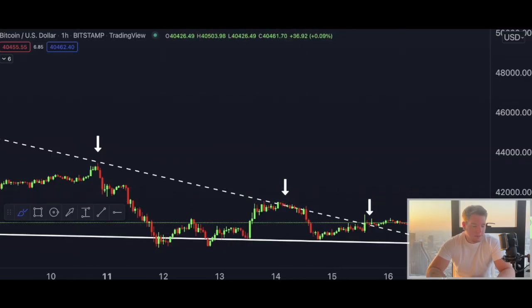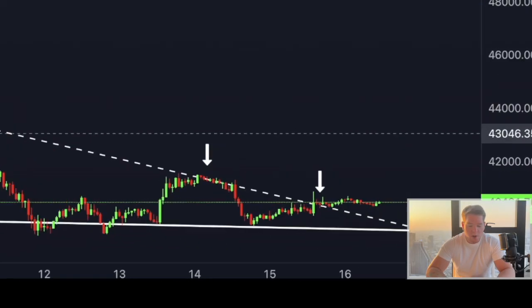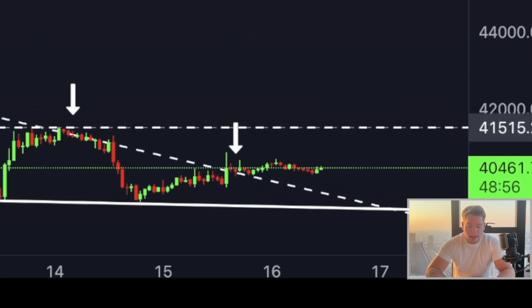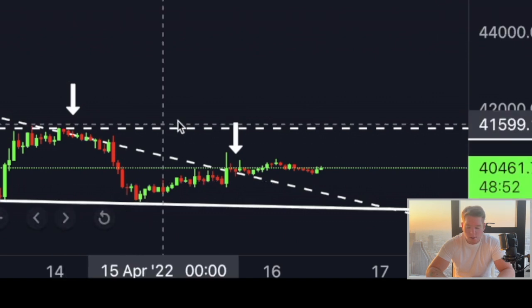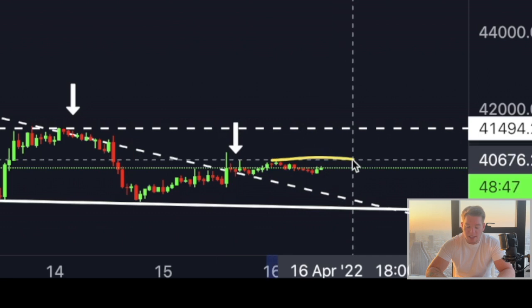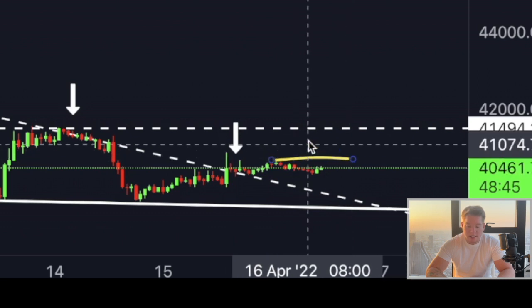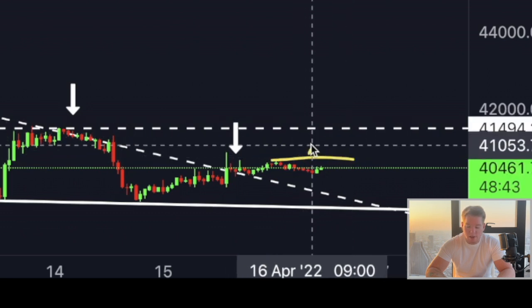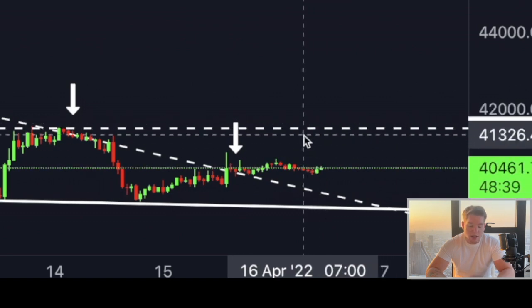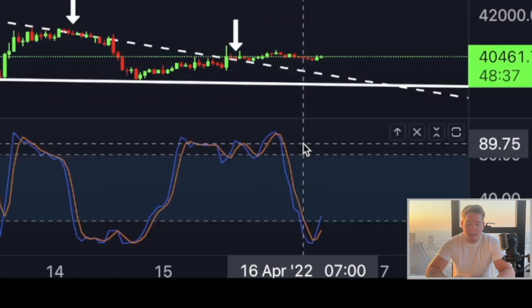In here we can see once again the $41,500 level coming in as the next major resistance. Because you see here, once we break 40,670, there is nothing stopping the Bitcoin price from going all the way up to this level. So these are the next two levels for the immediate short term that I'm looking out for.